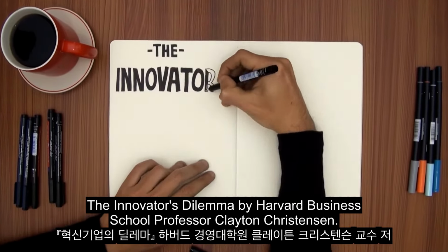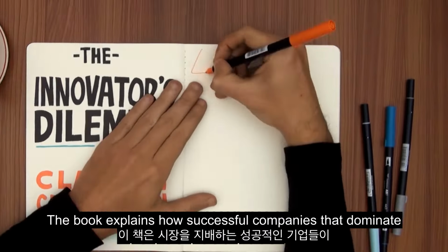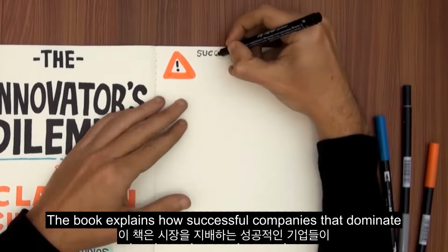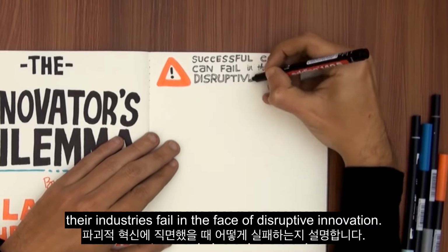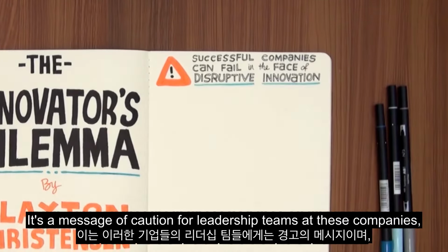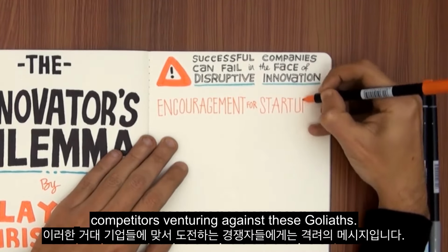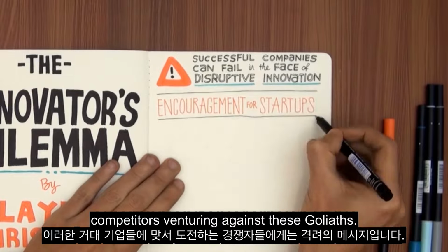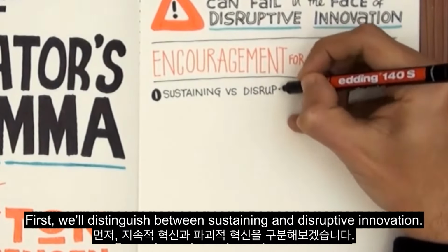The Innovator's Dilemma by Harvard Business School professor Clayton Christensen. The book explains how successful companies that dominate their industries fail in the face of disruptive innovation. It's a message of caution for leadership teams at these companies, but also a message of encouragement for competitors venturing against these Goliaths.